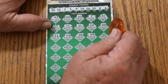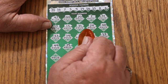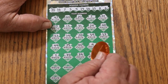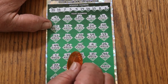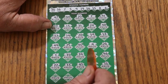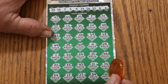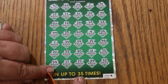28, 59, 53, 49, 25, 60, number 4, 26, number 1, 35, 39, 21, 46, got no 40s at all up there. 22, junior membership of the 44 Club. 33, 45, 11, 15. And yes, I guess they do come in pairs. Between Random and LV, they've got me going on that 1 and 11 business. 54 and 17, 27, 34, Random's 32. And for the bonus, Heinz 57. I don't think I saw that.